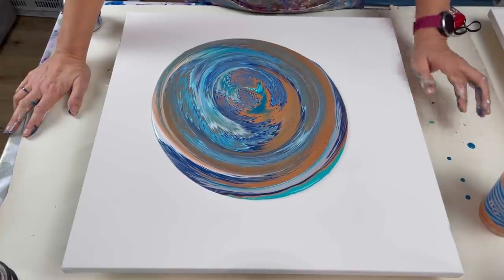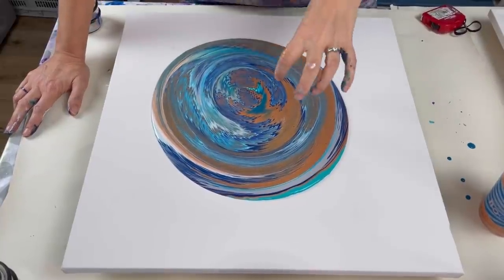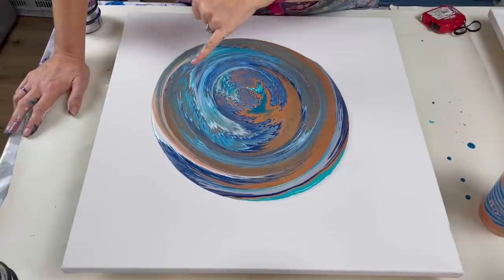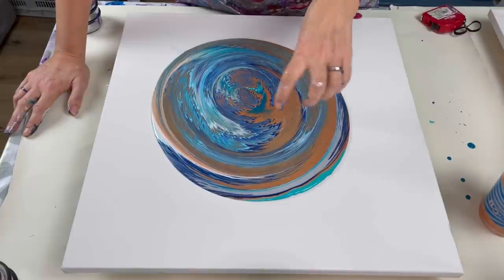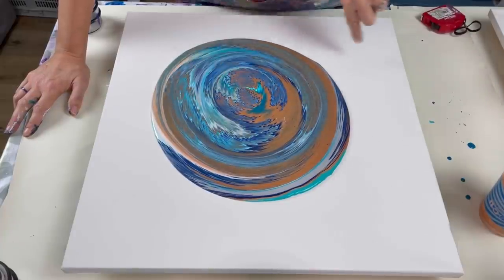So my question is, do I pour it into the centre or do I pour it elsewhere? Last time I poured it into the gold, because I just don't want to destroy all of this. It's gorgeous. Right, I'm going to be brave. I'm going to pour the second puddle over here to break this area up, because I really like this.